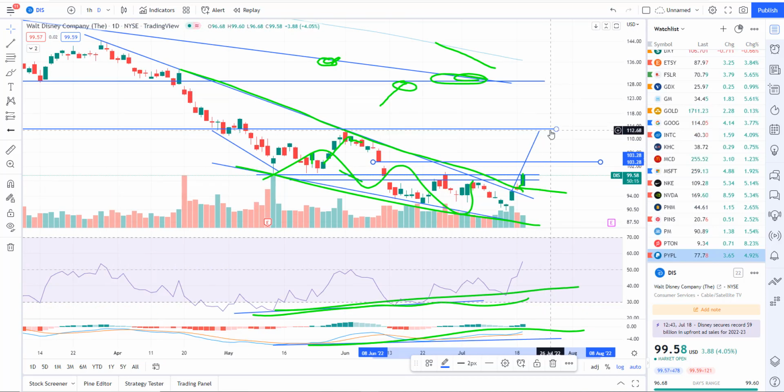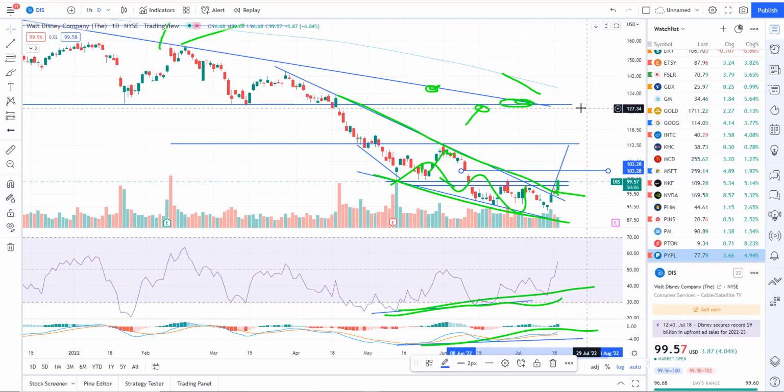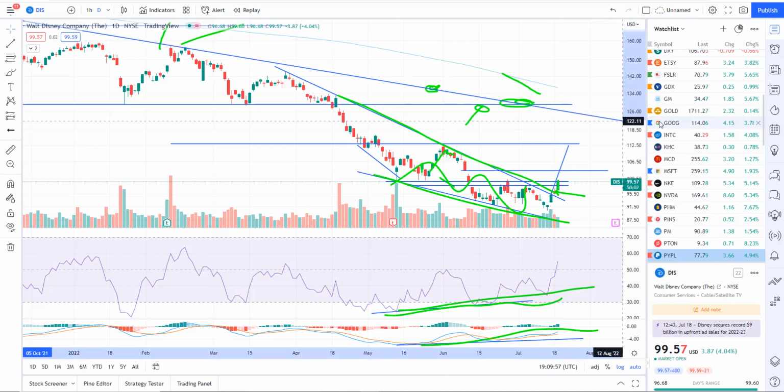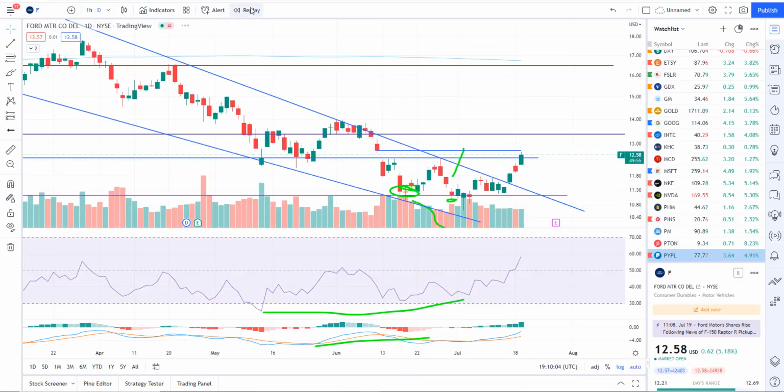At the end of the day, I like this level up here. I think we're heading right up here, 113. That would be the projected target right now for this wedge. So I like that, and maybe a final target, this downtrend line right there. Okay, maybe 125 or so. So looks good for more bullishness.